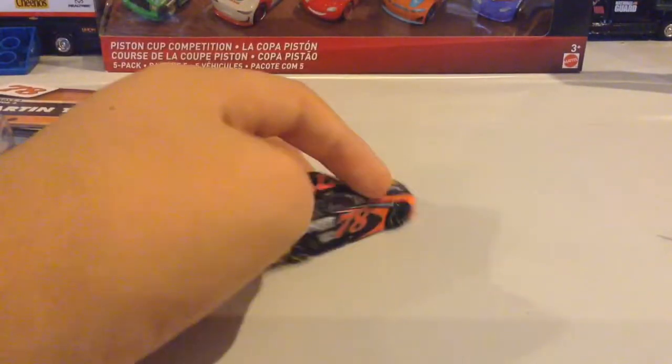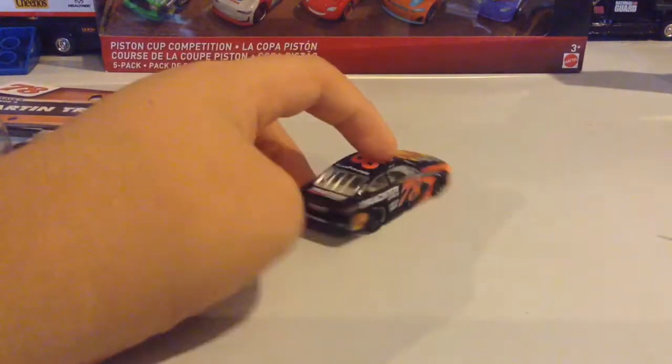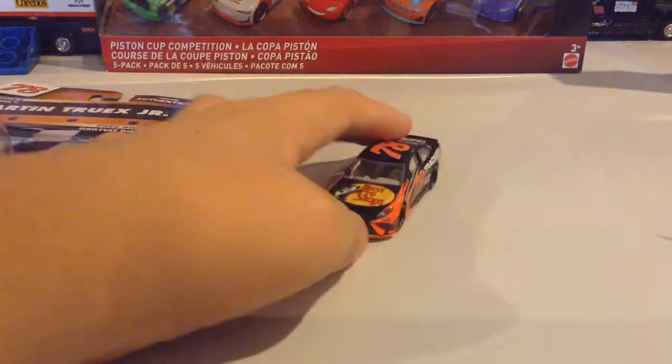There's his car. His scheme has changed a lot. Instead of a full orange, now it's orange on the sides. And basically that's a really good car. Nice vehicle. An orange 78 with the Bass Pro logo.